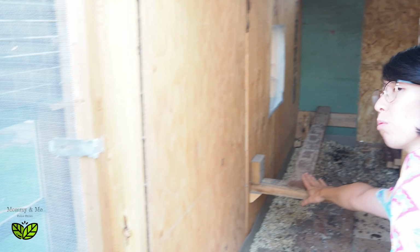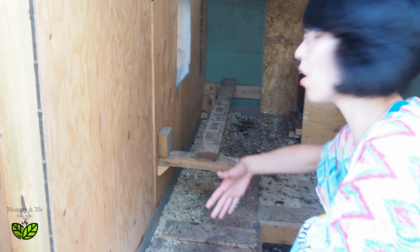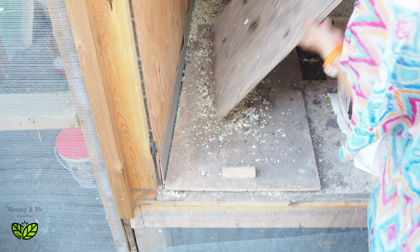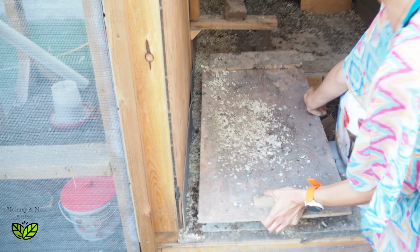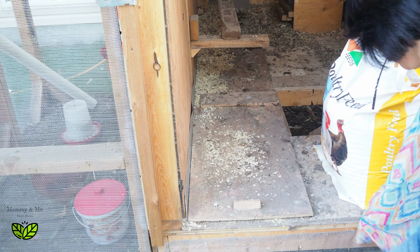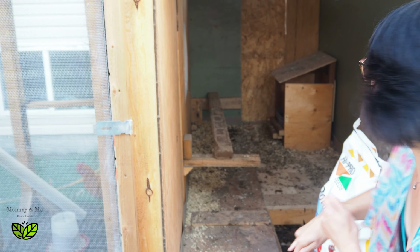This is called a roost. This is where they really like to sit and hang out. And you build what's called a poop board underneath it. So this is primarily where they're going to poop. So this area, we can take it and clean it really easily. Tyler built these boards that we can take out to clean. So that's been really fantastic for regular cleanings. And the other board slides out as well.